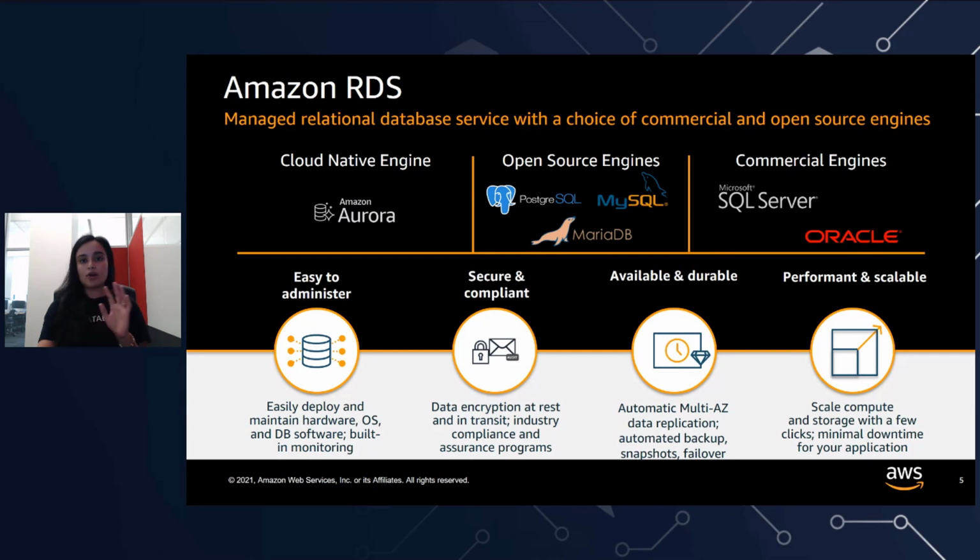So we do offer a wide variety of database engine options on RDS. It ranges from our commercial engines like Oracle and SQL Server that you see on the slide to open source engines like MySQL, MariaDB, and Postgres. We also do have our cloud native engine, Amazon Aurora, that we've redesigned to be optimized for cloud infrastructure. And Amazon Aurora does come in two engine flavors. It's offered with both MySQL and Postgres compatibility. And regardless of what engine you choose on RDS, all of these offer the same managed service benefits that I just walked through.